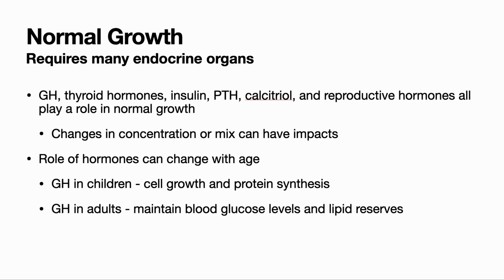So you can see we've got lots of hormones that are going to play a role in normal growth. We're going to have growth hormone, thyroid hormones, insulin, parathyroid hormone, calcitriol, and reproductive hormones all play a role because we're going to need to do things like alter energy consumption and metabolism in order to grow muscle and bone. In order to grow bone, we're going to need to deposit calcium. So we're going to need to get those hormones involved. And of course, as we are growing and maturing, we're going to need to kick on the reproductive system. So lots of hormones are going to be involved here.